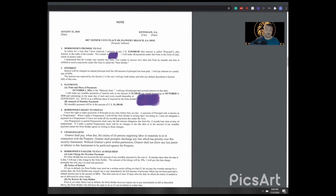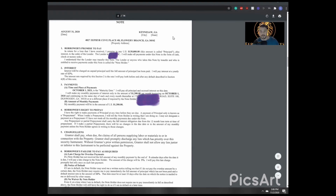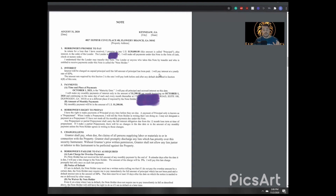So for example, what you guys are looking at right here is the property I recently bought, and we already sold this about a month ago. I bought it on the day it was filed a note, but then we also sold it, like I said, about a month ago. What we did here is I got a private loan, right?